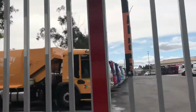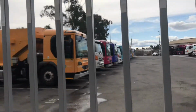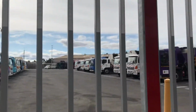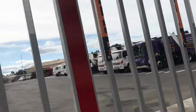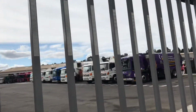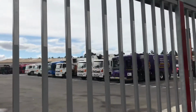614. Here are all the newer branded trucks. They're over this way. This is 614. The white one, the white Hino, 613. There's 623 over there. Wow, I can't believe they still have that Manico there. I hope I get some footage of that before it goes.